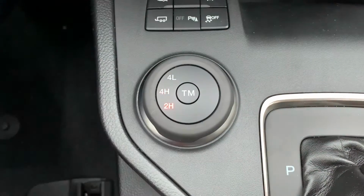Most simply, this means that if you're driving in regular conditions and the road condition changes, you can switch your Ranger between 2 and 4-wheel drive without having to stop and wait for the transfer case to switch. So if you're on a dry road and it turns into a snowy road, you don't have to stop and wait. You can just turn that dial over to 4 high and your Ranger will automatically engage your 4-wheel drive for enhanced stability.